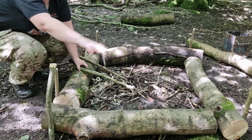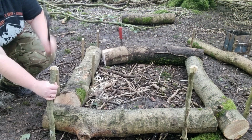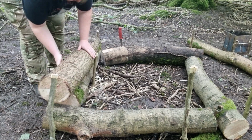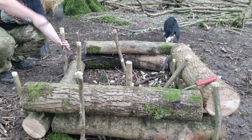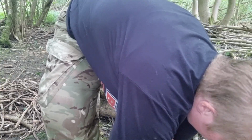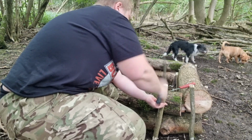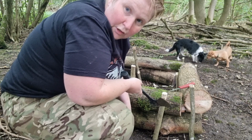Right, so as you can see, I'm putting stakes around the outside, and I'm going to be putting stakes around the inside to support it, because otherwise it's not going to stand up. That's not going anywhere now.